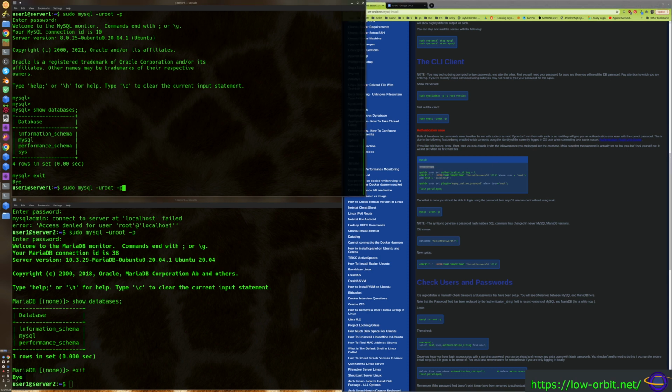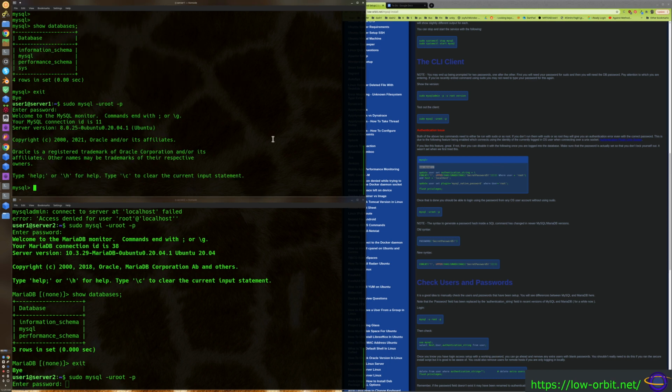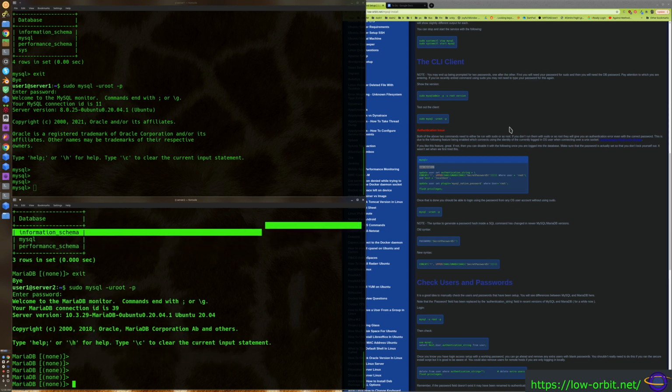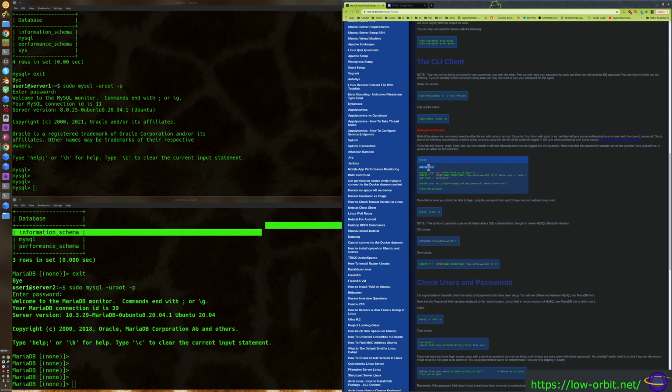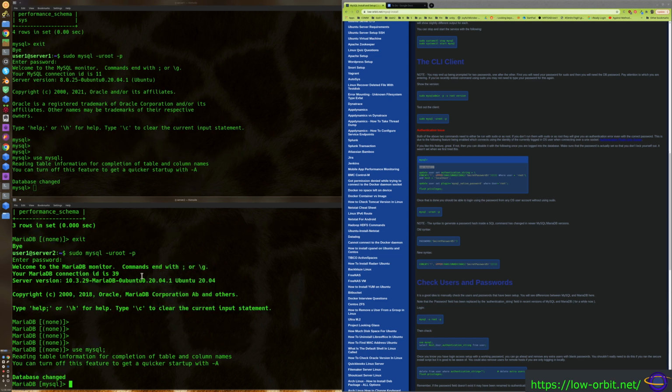So first thing, log back into the server. So we're in the CLI right now, right? Now we're going to say use mysql to use this database. And this is the database that has a lot of information for MySQL itself. And we have this command here. It says update user set authentication string.